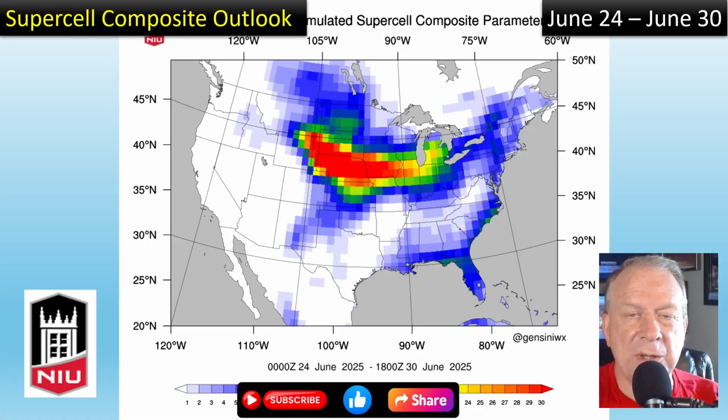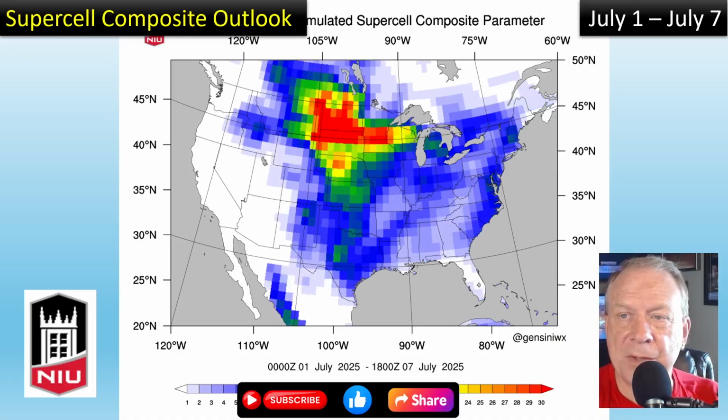Now, here's that supercell composite. That's kind of a summary of what I just said. So it shows the greater likelihood of supercell storms in those same areas where the slight risk is today, that stretched out area. So very much in keeping there. Notice there's a couple of supercells that are possible in the southeast, but those thunderstorm producers are maybe not necessarily supercells. They're just very strong thunderstorms, again, that kind of collapse on themselves. July 1st through the 7th, Northern Plains is the ticket.